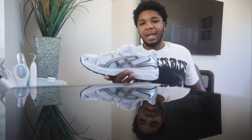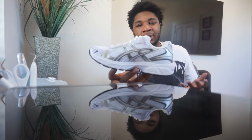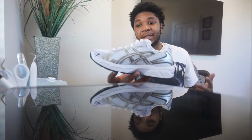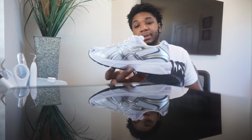But that's it for the Asics, man. Let me know if you think that this shoe deserves, or the brand in general, this type of model, this type of aesthetic, this theme. Do you think it's worth the hype that it's about to get? Do you think it'll be the next best thing, or do you think I'm just overexaggerating? Because these are limited, the sales are flying out of everywhere, and they're just crazy, man.